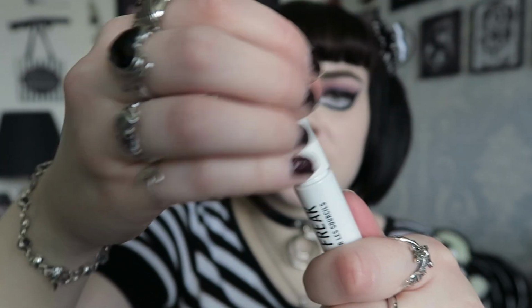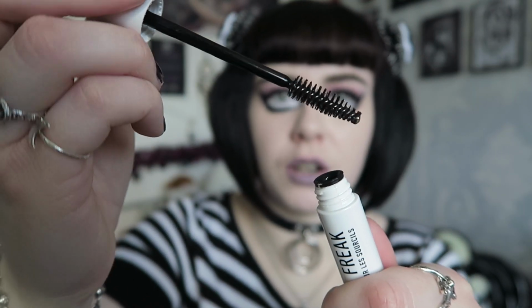And again, this is just like a mascara wand and you just brush it through your eyebrows and it's literally done in seconds. So I absolutely love these. These are very quick as well if you keep your natural eyebrows.